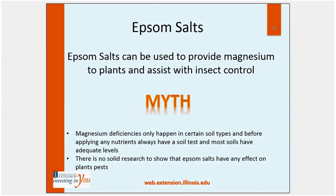Magnesium deficiencies only happen in certain soil types, and usually are not going to be an issue for us. It's usually available in adequate supply. And I'll always recommend, before you start tossing down a bunch of fertilizer, make sure to get a soil test. Know what your pH is. Know what your nutrient availabilities are.